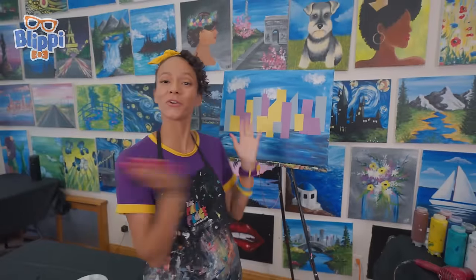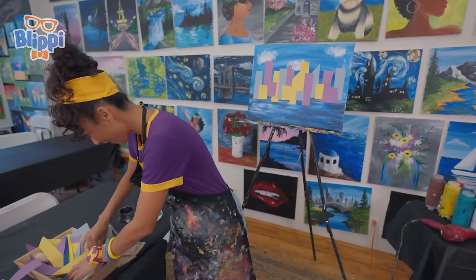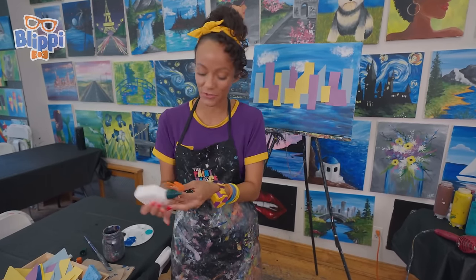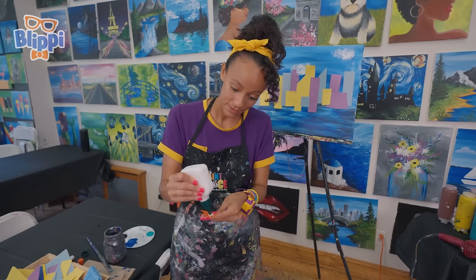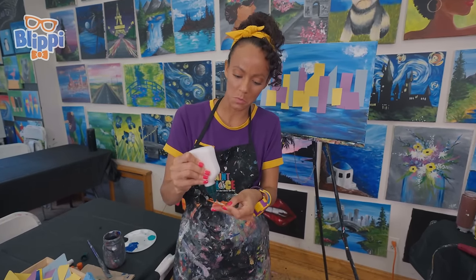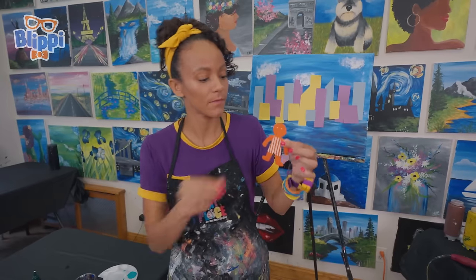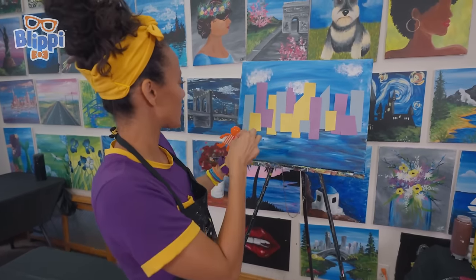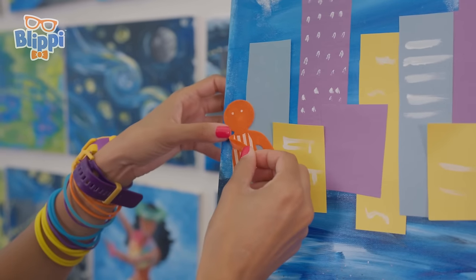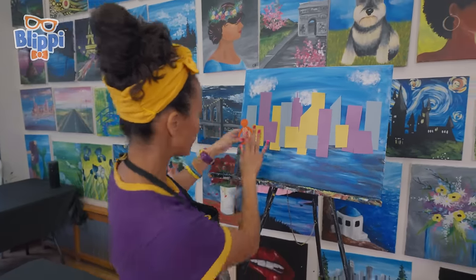All right, I finished gluing on my buildings. Now I'm gonna move on to my felt pieces. Remember this, friend? Put some glue. All right, what should I name this person? I think I'm gonna name him George! George, where do you want to go? Oh, okay. All right, you're a little close to the water, George, but I get it. It's the summer, you want to cool off.